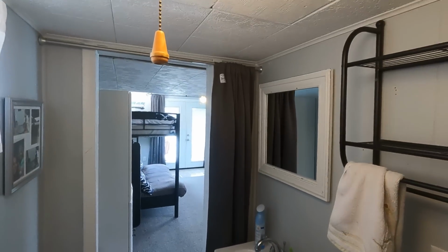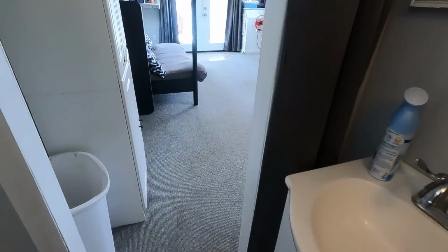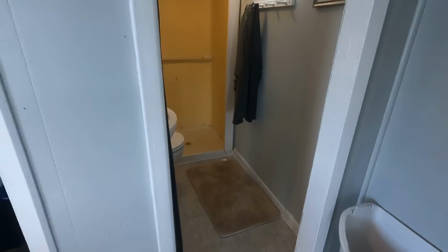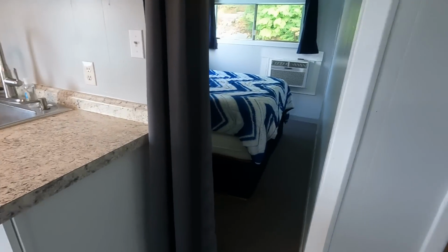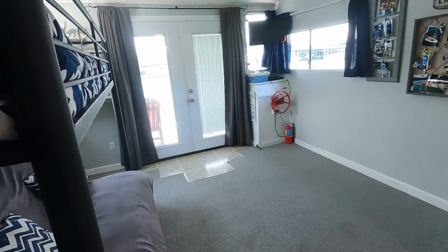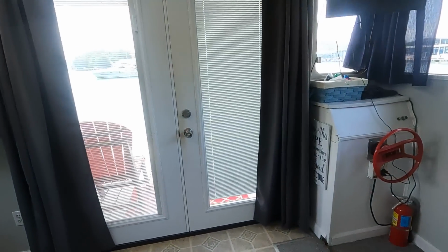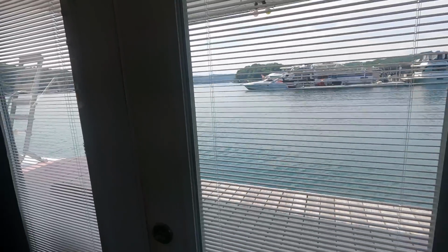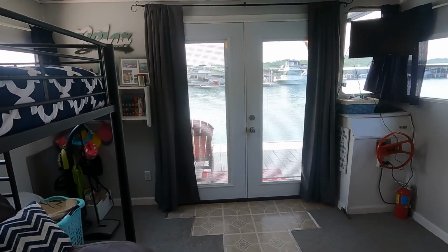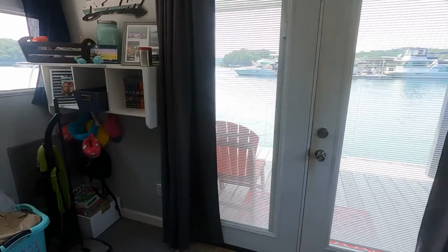Got a drop ceiling throughout this one. Carpeted living room. We've got some type of a vinyl floor covering here in the bathroom. Carpet in the bedroom, living room area. A little bit of linoleum up by that front door. Should mention, we do have the shades integrated into that French door set.